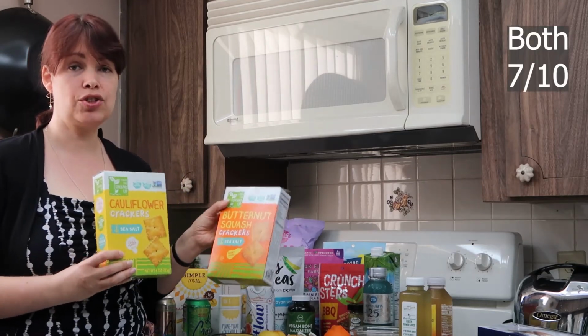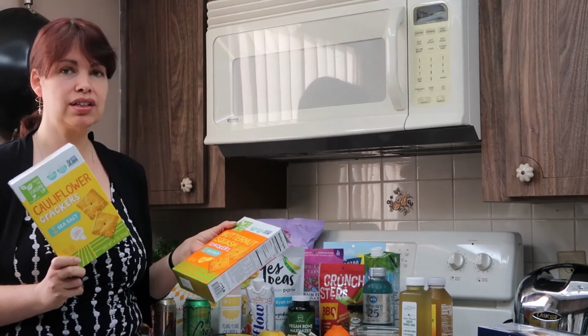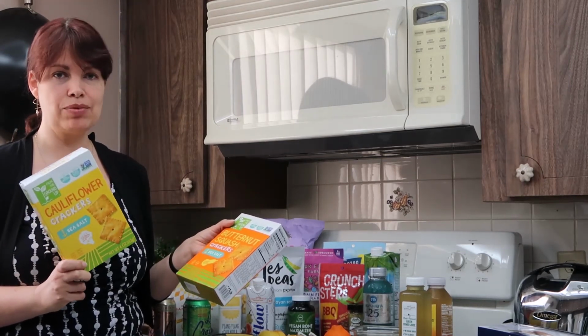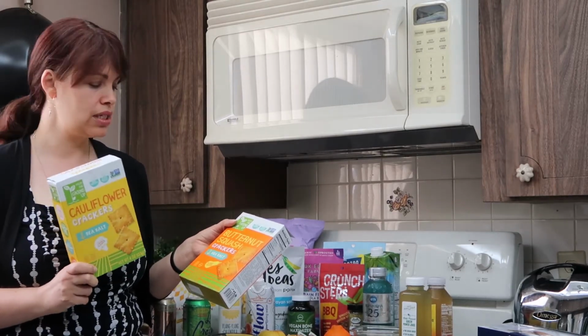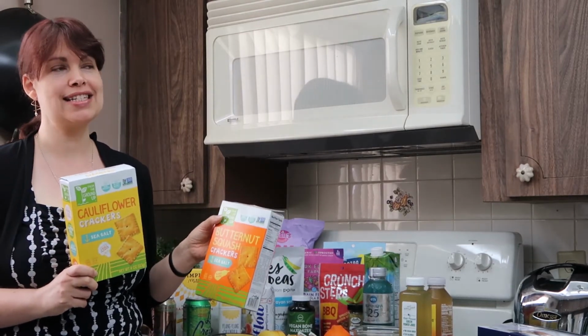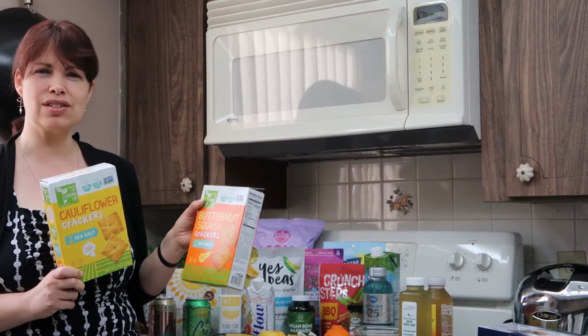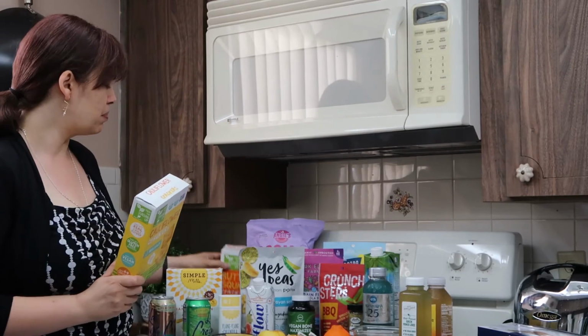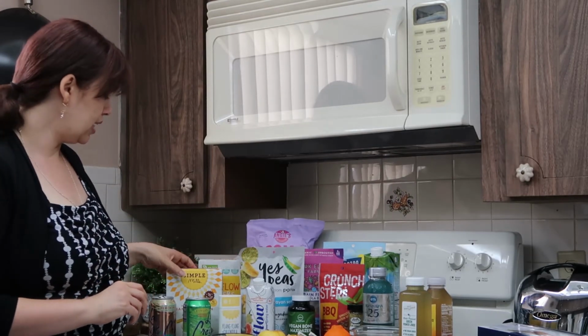These were actually on sale 2 for $5, so I tried both of them. The cauliflower, actually both of them look like the Cheez-Its. They have the snap just like them, same size. The cauliflower reminds me more of those. The butternut squash one actually has a hint of cinnamon on it, so it's more of a sweet dessert type of flavor. But both of those were actually pretty good.